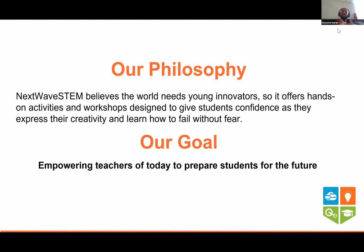So Next Wave STEM, just a little bit of background about us for those who don't know, really without reading off the slide at all. It's about making sure that the students that we have today are prepared for the workplace of tomorrow, for technology of tomorrow. We believe that's really critical, and we believe the best way to do that is with hands-on learning, as much as we can possibly do.